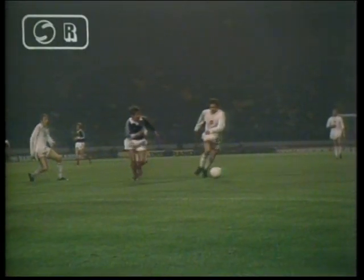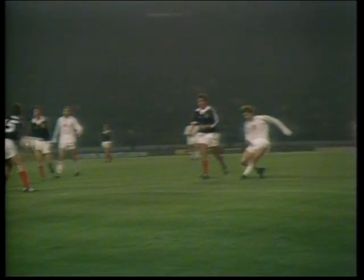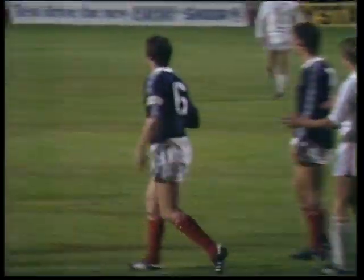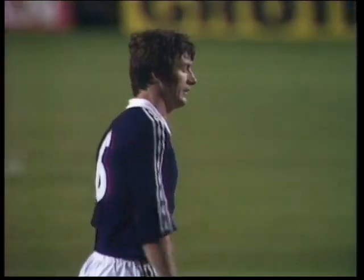Here's Gajdůšek again. Took it so well. And a goal for Czechoslovakia. Well, yellow card for Rioch, for the foul on Gajdůšek, the man who scored.